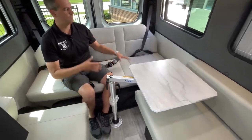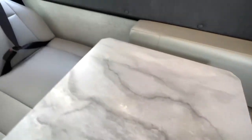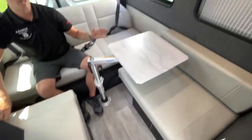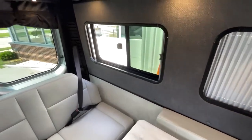Okay. So it will, not as I'm sitting on it, but it will move forward to these two cushions, and you actually have over 6 feet of sleeping length, and you've got the ability to sleep it as two twin beds, or by using these backrests and the support board, you can actually fill it right in the middle here and make it one giant king bed. One giant, giant bed, which is pretty impressive.